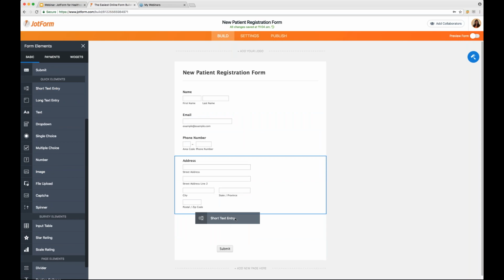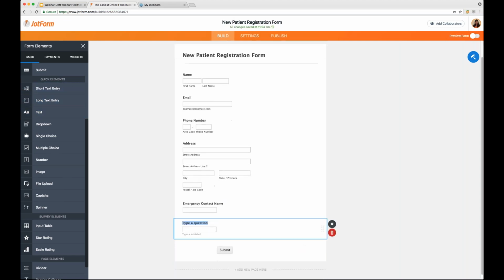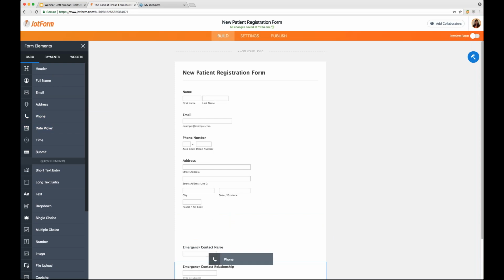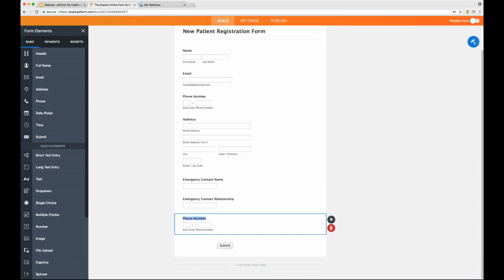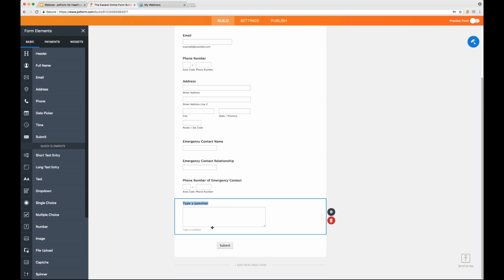Let's ask them about their emergency contact. We also want to know their relationship to the patient. And would also like to get their phone number in case of an emergency. You can also drag a long text entry where patients can detail anything that they'd like to discuss with their doctor prior to their appointment, so their doctor comes to the appointment prepared.